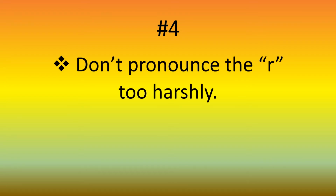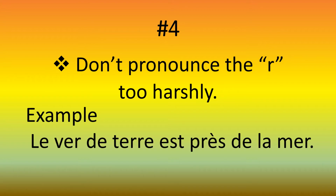Tip number four. Don't pronounce the R too harshly. I'm going to show you what I mean. Very often, I hear, le ver de terre est près de la mer. That sounds really harsh to the ears. Why not say something like, le ver de terre est près de la mer? Je répète, le ver de terre est près de la mer. The earth worm is near the sea.